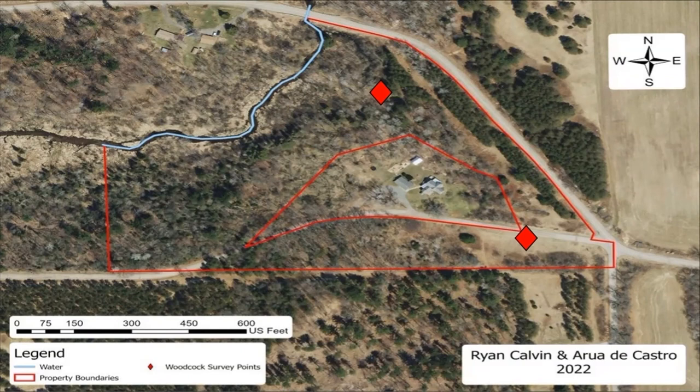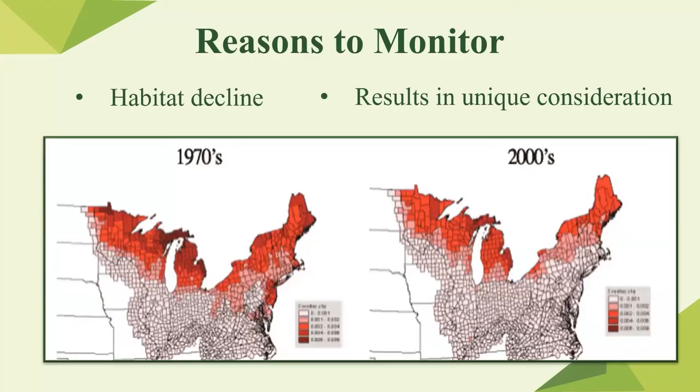And these are the two sites that we're going to be surveying the woodcocks in. The one in the bottom corner is the parking lot, and the one at the top is where the proposed future campsite is going to be.